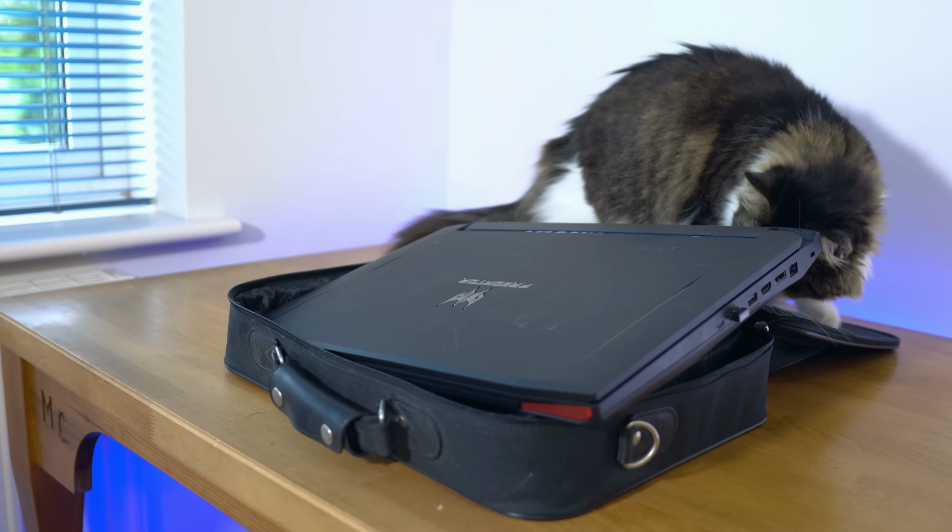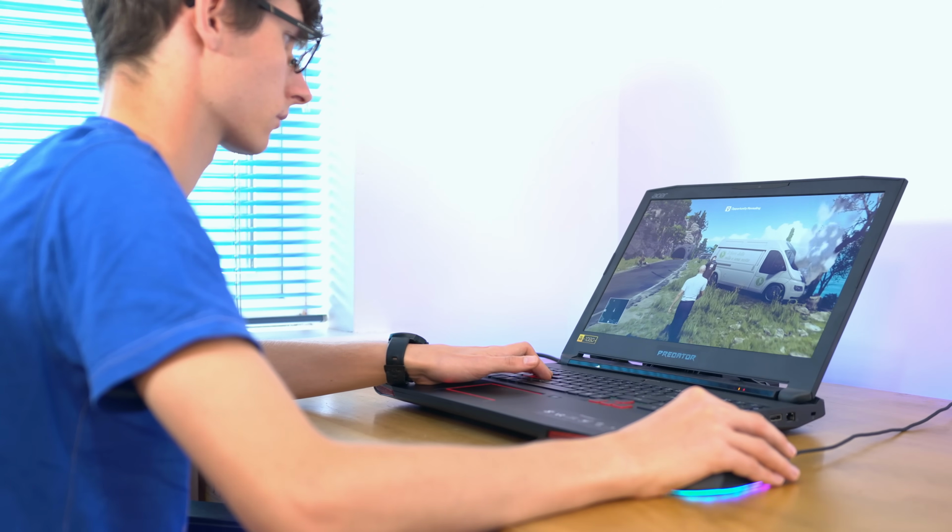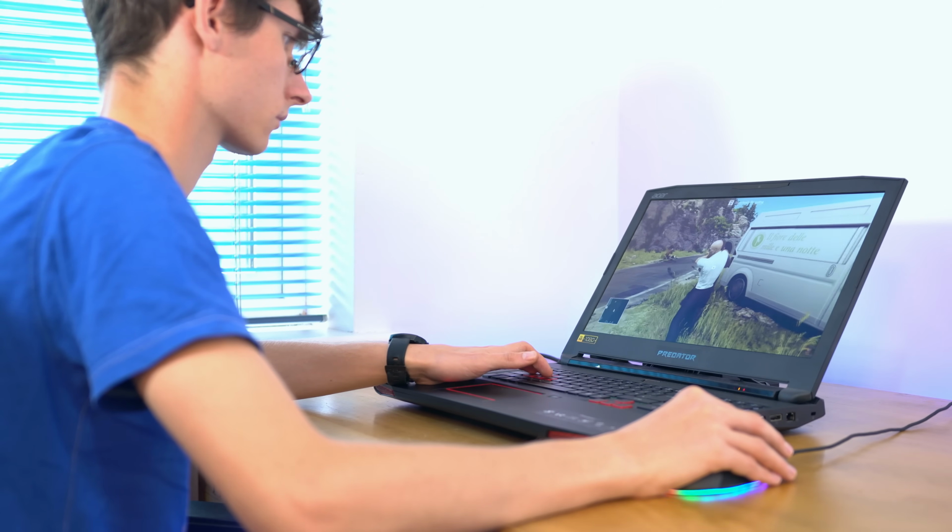And even if you don't have a power source, you can just use the battery and literally play in any location. And this is the main thing. If you require or want portability, obviously a laptop is the only way you can go. Because sure, you can take a tiny desktop with you wherever you go, but you're still going to need a display and a keyboard and a mouse.